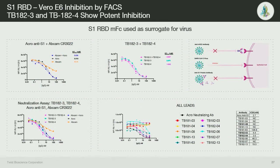Shown here is just some more data on those leads, where we did a cell-based assay looking at competition between spike and ACE2 on cells, and we see really potent nanomolar competition between our antibody and S1.